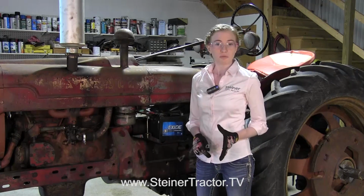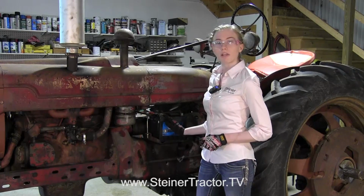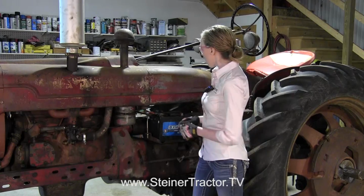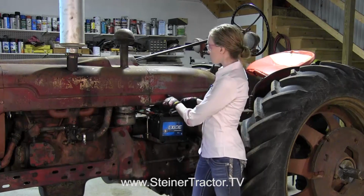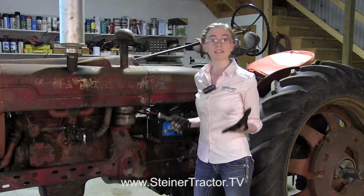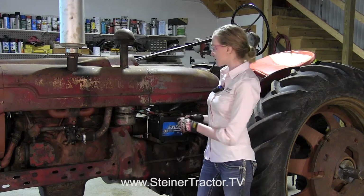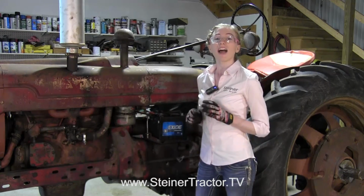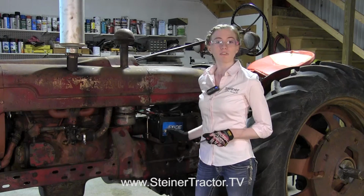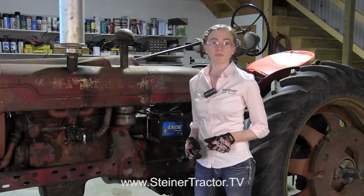If you didn't remove your ground cable first and you're working on this one, it's active. So if you touch your wrench when you're working on it and you come up here and you touch the wrench to your gas tank, it could go into instant flames. Also, if you have both of your battery cables connected and your wrench touches from one to the other, it can arc. There's lots of dangers within the battery of your tractor, but they can all be avoided if you remove the ground cable first.